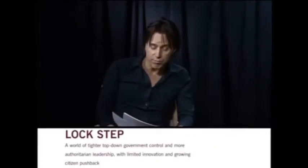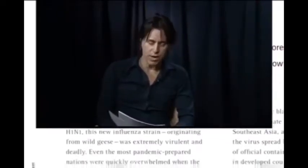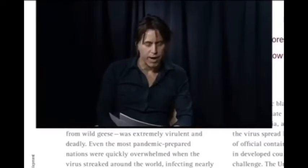A world of tighter, top-down government control and more authoritarian leadership, with limited innovation and growing citizen pushback. In 2012, the pandemic that the world had been anticipating for years finally hit. Unlike 2009's H1N1, this new influenza strain originating from wild geese was unusually virulent and deadly. Even the most pandemic-prepared nations were quickly overwhelmed when the virus streaked around the world, infecting nearly 20% of the global population and killing 8 million in just 7 months, the majority of them healthy young adults.